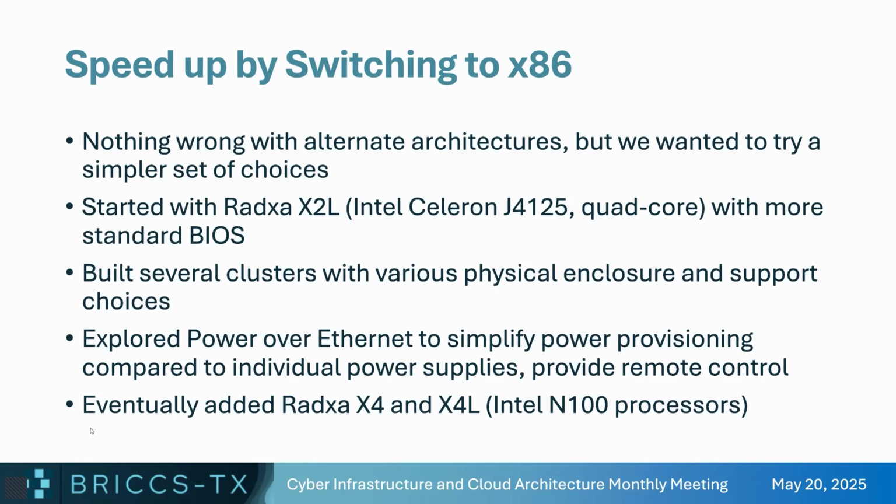So I wanted to simplify, and I explored using power over Ethernet to simplify the power provisioning and get around another problem, which is when I give up the cluster board, I give up all the controls that cluster board had for remotely powering on and off the nodes. So if I put in power over Ethernet with a web interface, I can do that too. And then eventually we added, I'll show you later, a more advanced model, a little more compact, called RADXA X4 with a more advanced processor, an Intel N100. So let's go on.